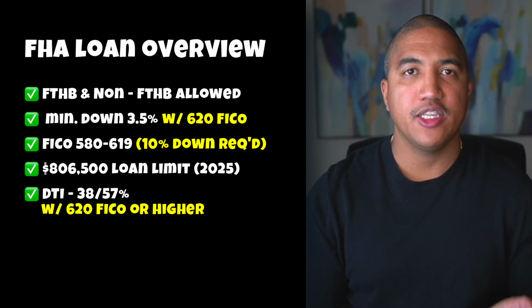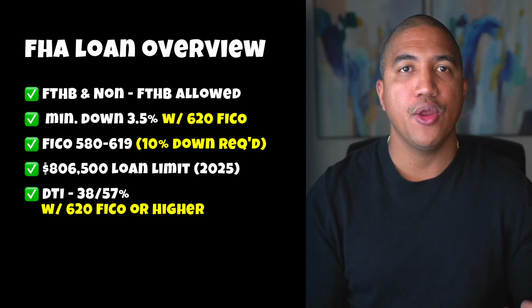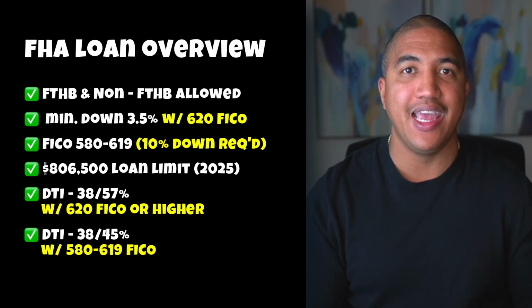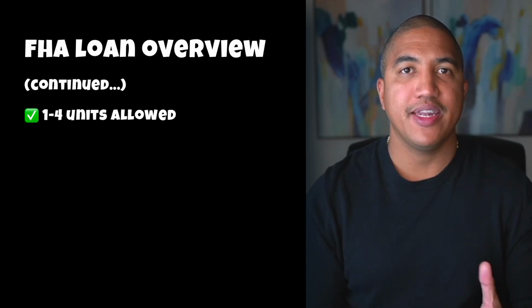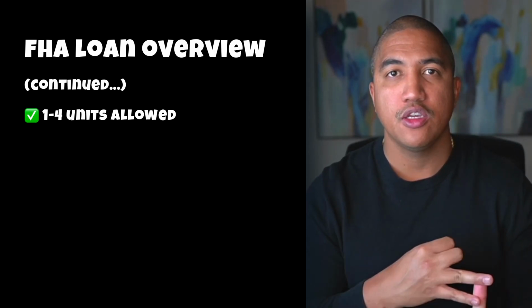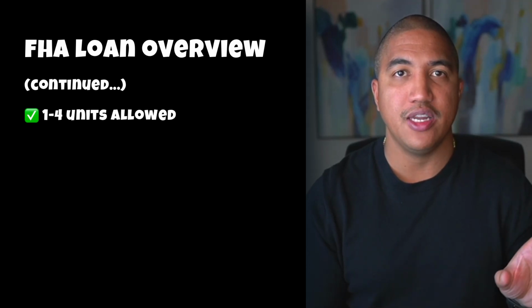Now, speaking of debt-to-income ratio, if you have a FICO score of 620 and higher, then your debt-to-income ratio is going to be 38% on the front end and 57% on the back end. If you have a FICO score between 580 and 619, then your debt-to-income ratio is going to be 38% on the front end and 45% on the back end. Now, with an FHA loan, you could purchase one unit all the way up to 4 units. So if you're looking for a duplex, triplex, or fourplex, then you definitely could use an FHA loan.